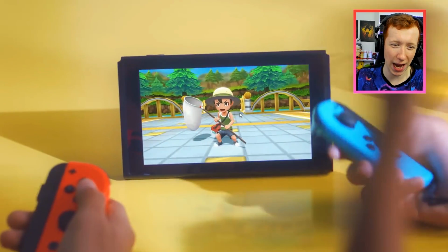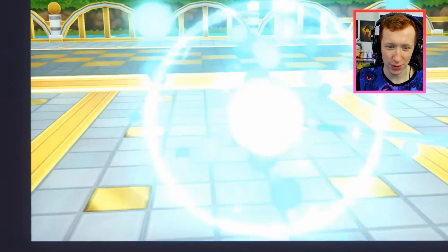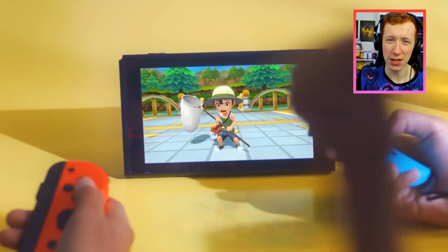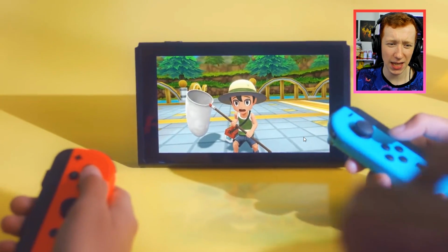Battle animations, it looks like they're okay. They're using the same return animation from Sun and Moon, it looks like. Yeah, they're using the exact same return animation from Sun and Moon, and it's a cool animation. They're probably just reusing it to save time, make sure the game is out on time. And that's okay, I suppose.